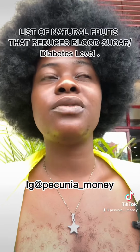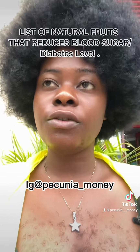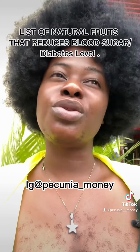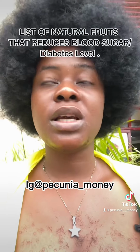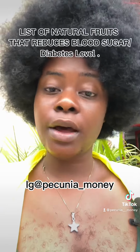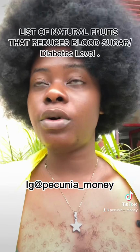So what are the kinds of oil you need to be taking? You can be taking olive oil, purified olive oil. It's going to help in bringing down your sugar level. It's not going to increase your sugar level, because these days they sell groundnut oil everywhere, and sometimes after you get those groundnut oil and use it, most times it does affect you health wise. So it's just best to buy the original olive oil.